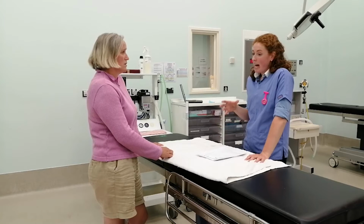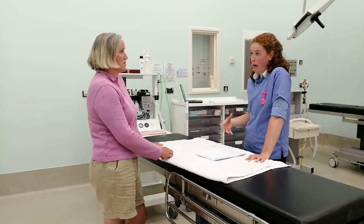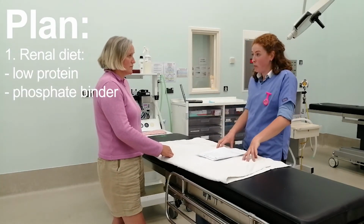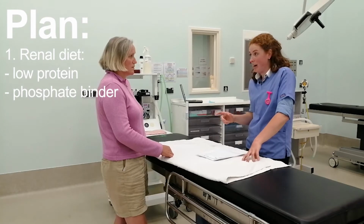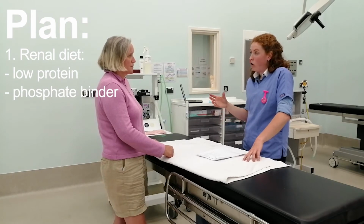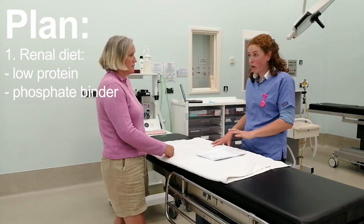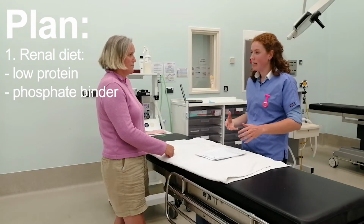Oh right, I see. That is a progressive condition. It's not reversible, but we can slow the progression with the things that we will do. To get on top of that, we'd like to do a few things. Firstly, it would be good to put him on a special kidney diet. For that to work, he needs to be given exclusively that, so nothing else. And we need to gradually introduce that diet. There are lots of different types of that diet and we've got sample packs at reception. So if you take those away, try him on a few and see which one suits him best. If he's not getting on with them, please chat to us because there are alternatives that we can look into.